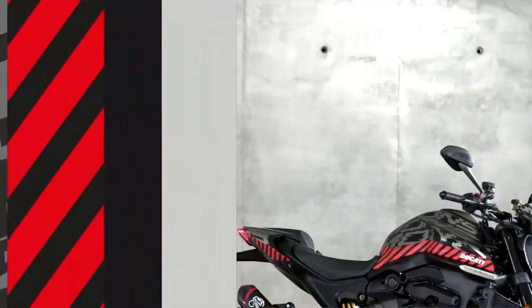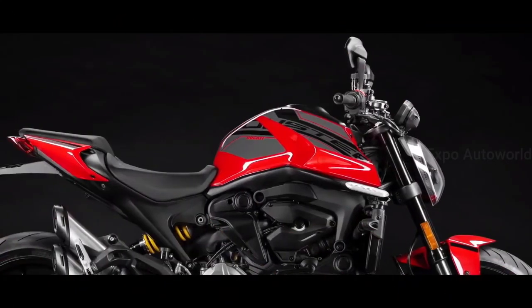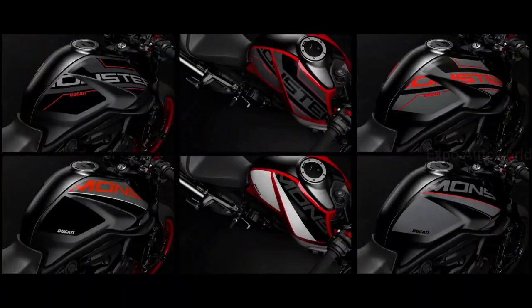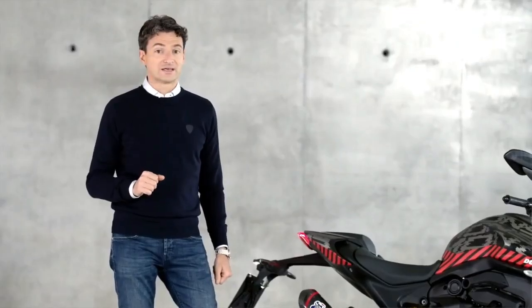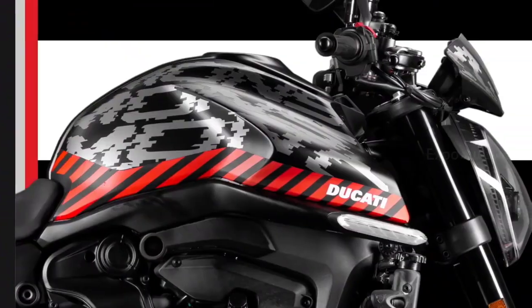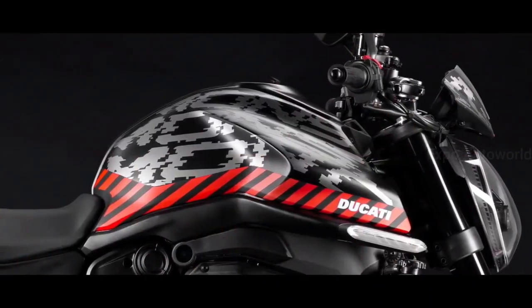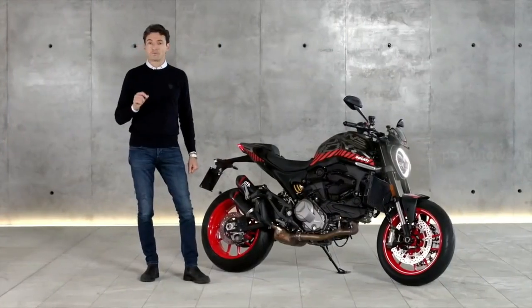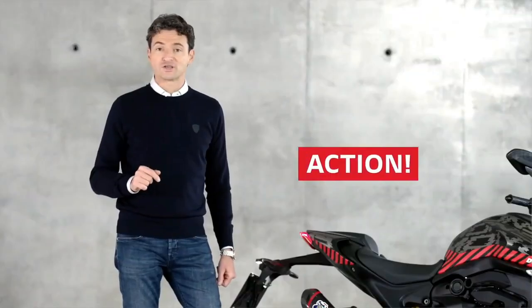The Monster is the Ducati symbol of customization, even in terms of aesthetic. For this reason, we've created aftermarket adhesive kits. And for those who want to make more substantial changes, there will be kits of painted plastic parts available. Graphic patterns with a strong character that will surely not go unnoticed. But now, let's watch the new Monster in action.